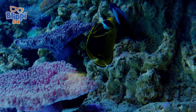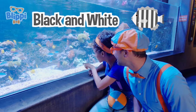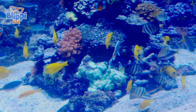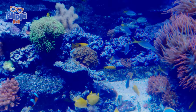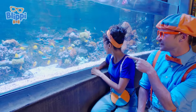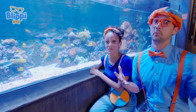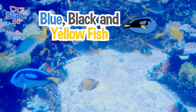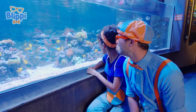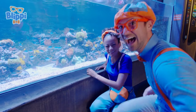Ooh, you see any other colorful ones, Mika? Oh, I see a black and white one coming this way. Oh yeah, black and white stripes? Almost like a zebra. That is so cool. Ooh, and look at that one right there. Wow, a blue body with some black and a yellow tail. There are so many colors in here. So colorful.